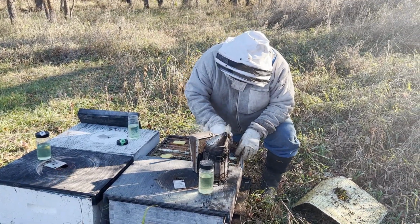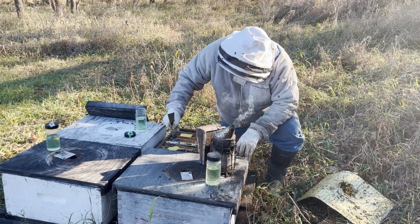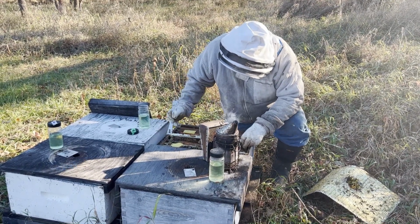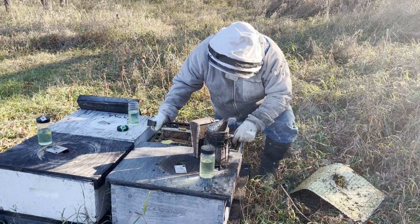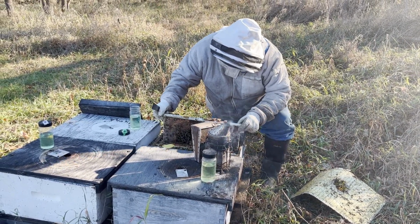And now we'll do the thymol. These don't need to be removed. They can sit there. I'm thinking I've used quite a bit of thymol in one version or another, so I think my bee shed is going to smell real pretty all winter.